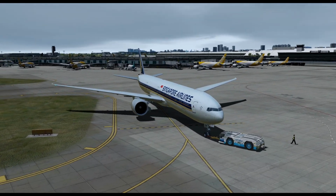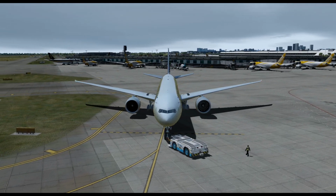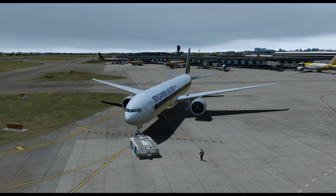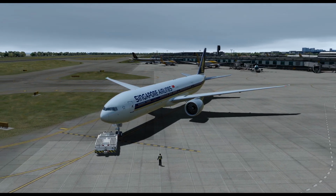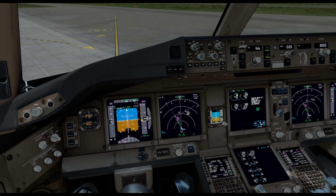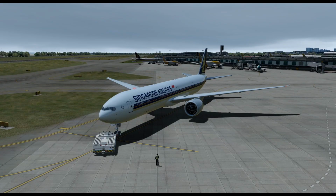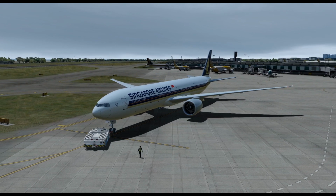And I love this beautiful classic livery from Singapore Airlines. They have never changed or refreshed their livery too much over their past 50 years or so. Set parking brakes. Parking brake set. Confirmation for good engine start. Let's go ahead and confirm a good engine start, actually, so they can move out of the way.